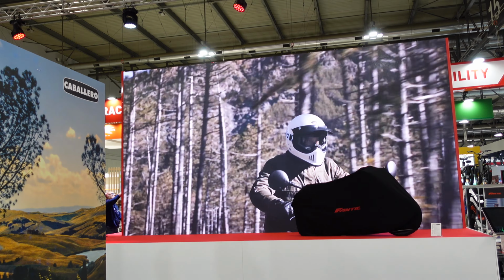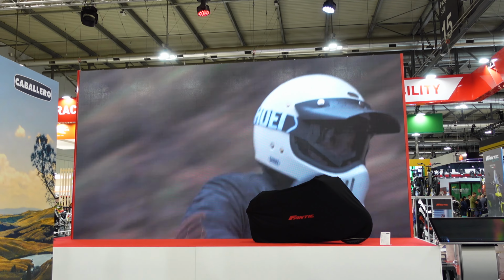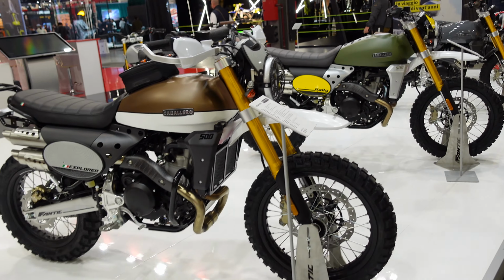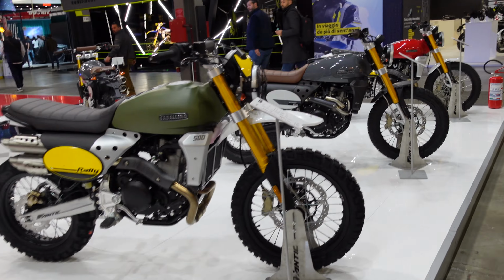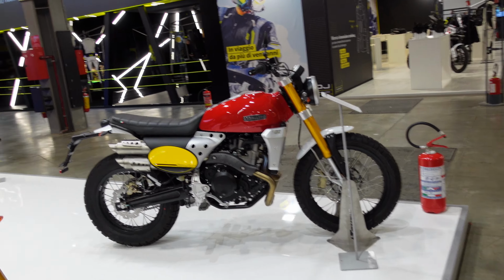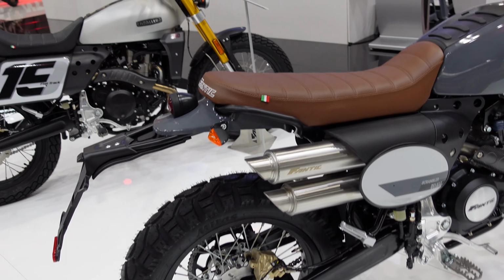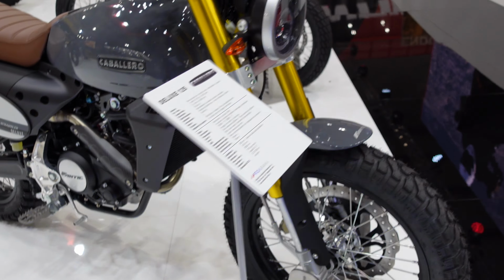So the bike you can see up there on the screen, and underneath the cover is the 700 Scrambler, which is what I really want to see. However, it's covered up. So at the moment I can show you the other Caballeros, and I'll come back and see that later. So here we've got the 500 Explorer, which is the adventure bike, the 500 Rally, and then I think they have the normal Scrambler Deluxe, and then just the Scrambler at the end. And then I think they've got the two 125 versions over here. I'm sure there's some tweaks that have been made to this over the last year, but I must admit I'm not familiar with them. I'm sure it's all on the website.